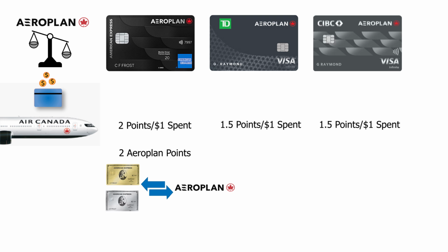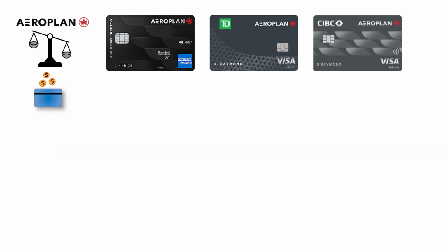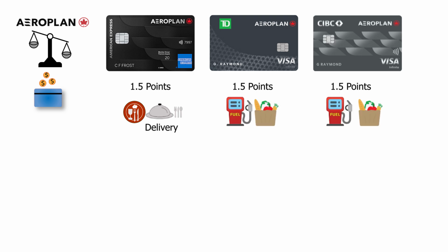When it comes to the rest of it, that is points earning with these cards, we have pretty much 1.5 points on the American Express Aeroplan on dining out and food delivery. But if you're into gas and groceries, then it's 1.5 with TD and CIBC, while CIBC would actually throw in 1.5 also for EV charging. So it is slightly different when you come to actually compare these cards.